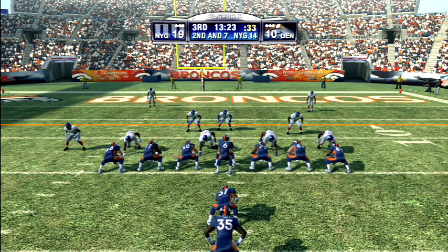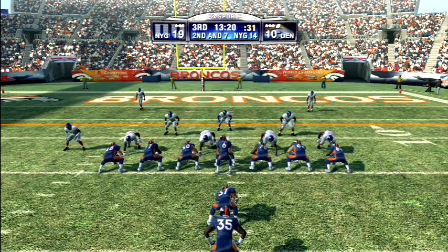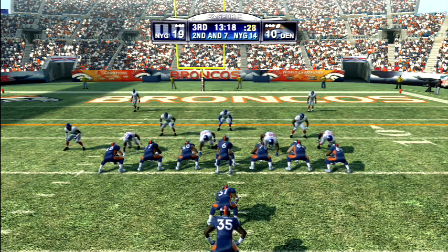Let's stop. Blue 45. Let's get that ball back. Hey, no.